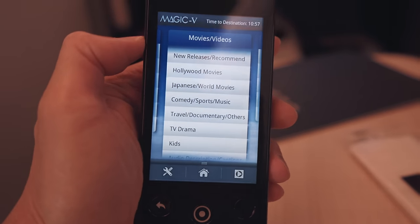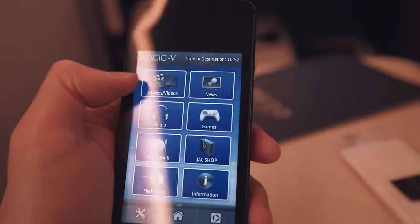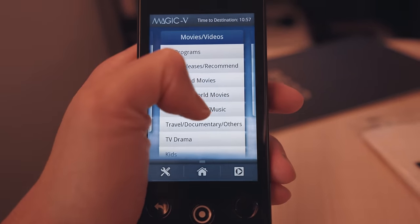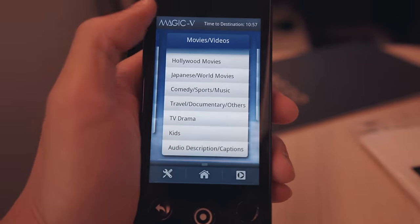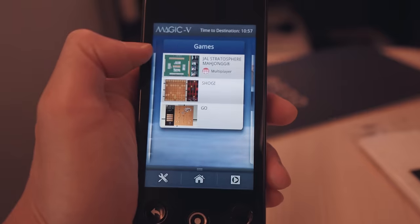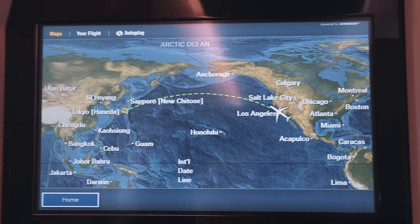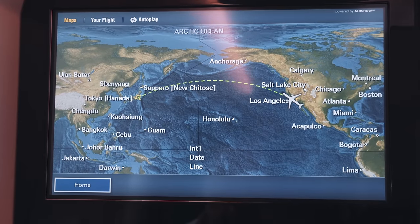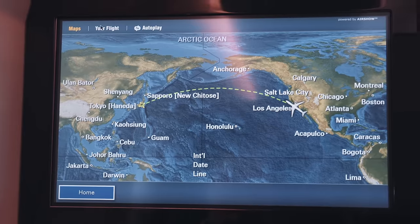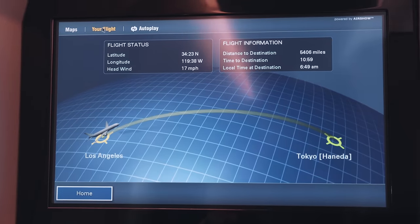I don't know if it was just my seat, but Peterson seemed to have a similar experience as well. Definitely the most underwhelming part of this business class product. Given the state of the IFE controller, I wasn't surprised to see the old, non-interactive flight map either. Today's flight to Japan will take just over 11 hours, flying straight across the Pacific Ocean.